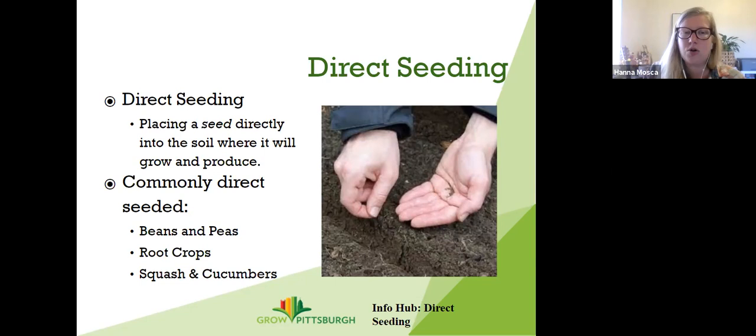That would be true for radishes as well. And I would add to this, I think things that are really great for direct seeding are things like leaf lettuce and arugula. Really quick leafy greens are awesome to be direct seeded, as well as things like cilantro and dill. Those are also fast growing herbs that would really do great direct seeded.